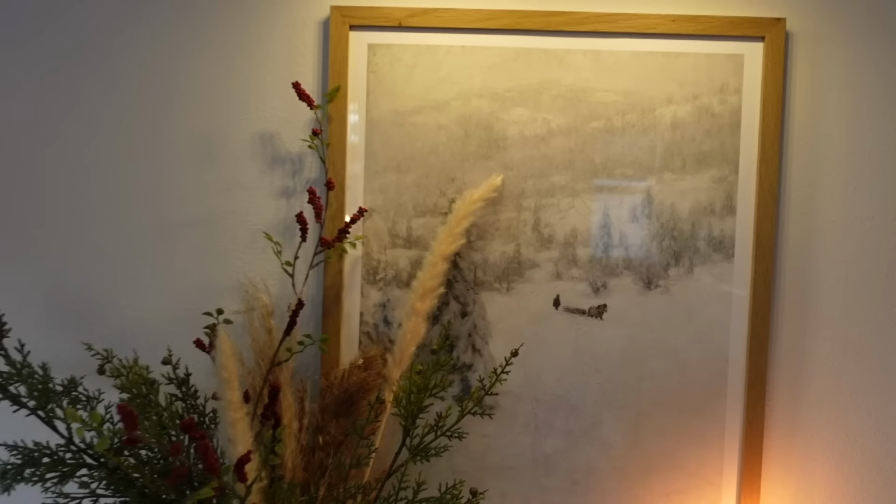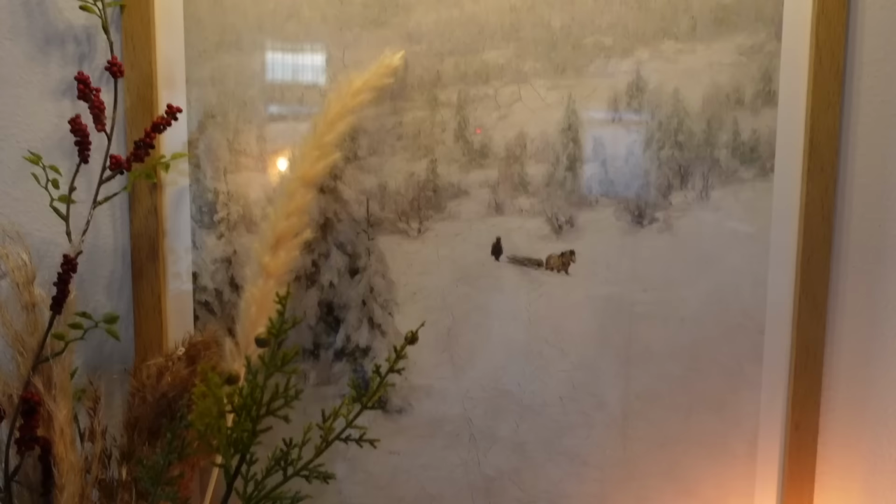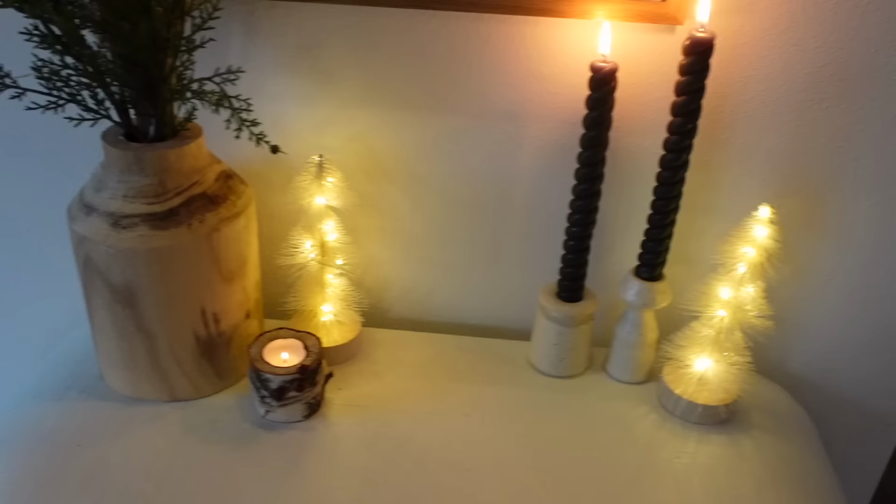Okay, here's how the entryway turned out. I think it's so dreamy. I love this art print. I found it on Etsy and then I just printed it out at Walgreens. And then I like the florals, the candles, twinkle lights. It's all just giving me that cozy ambiance.